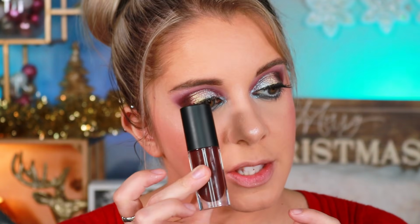And now we're going to go into the lip glazes. So the first shade I have is going to be called Body Count. It's like this deep red. I'm not going to do the best line of this because I don't have lip liner on, but I just want to show you guys what it looks like without the lip liner because I'm going to end up coming up with a hopefully pretty combination. So let me go ahead and fill this in.